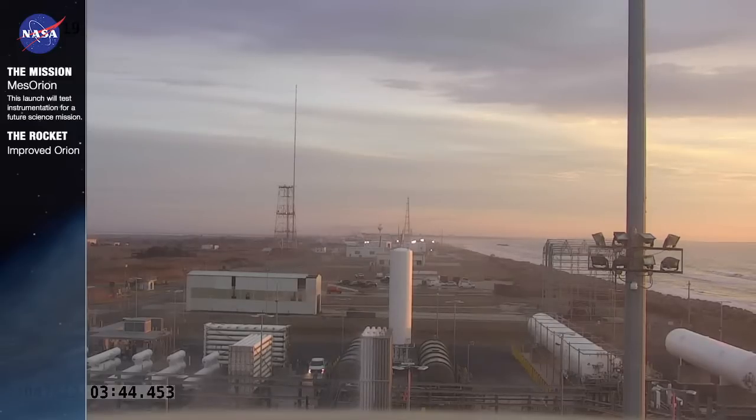All right, so good feedback there from our mission manager that we may launch this second rocket even sooner. So we will stay tuned to the Range Control Center for an update on when the next T0 will be for this next launch that's planned.